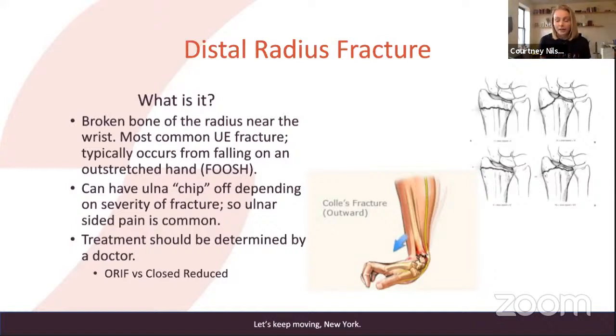It's one of the most common upper extremity fractures, and it typically happens when you're falling and you go to catch yourself, and the first thing you do is just bring your hands out like so to catch yourself. It's a protective response that us humans should have and need to have, but sometimes it causes us to have injuries like a distal radius fracture.